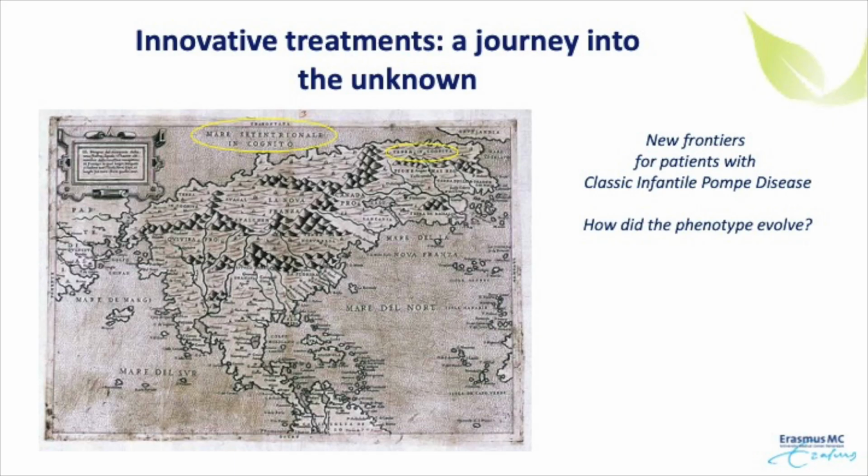When we started with enzyme replacement therapy, the therapy opened a journey into the unknown, very much like the explorers did when they went to Mare Incognito and Terra Incognita. They found themselves in new frontiers, and that's very much like classic infantile Pompe disease evolved over time. So let's see, how did the phenotype evolve? First, where was the baseline?